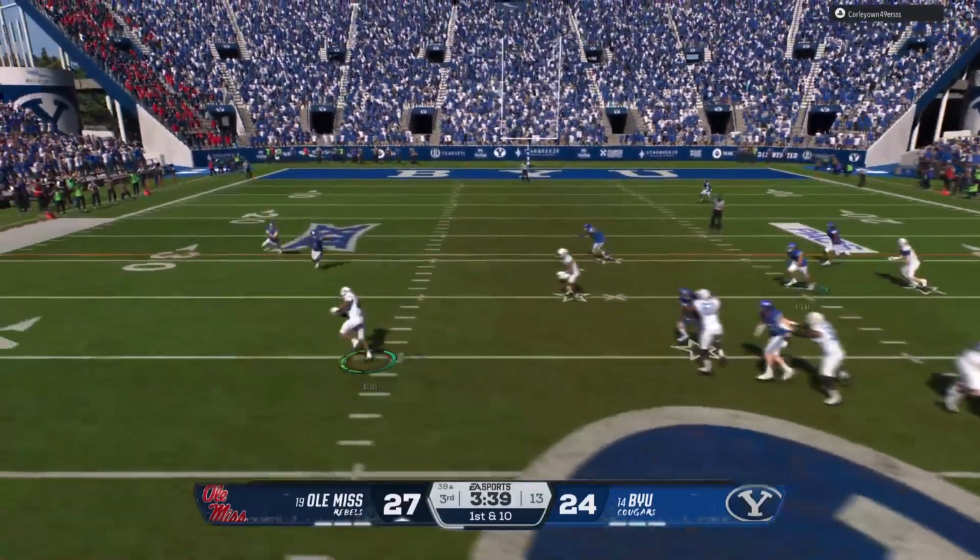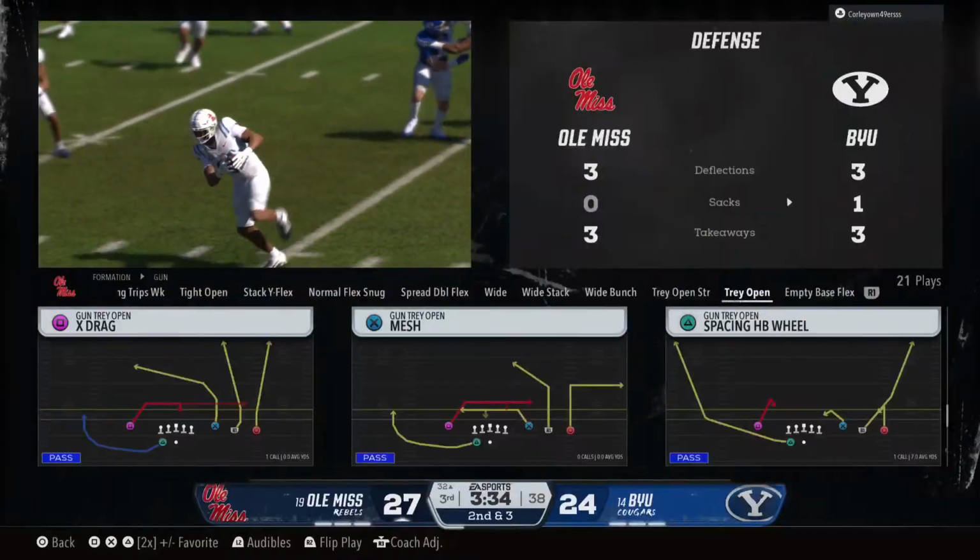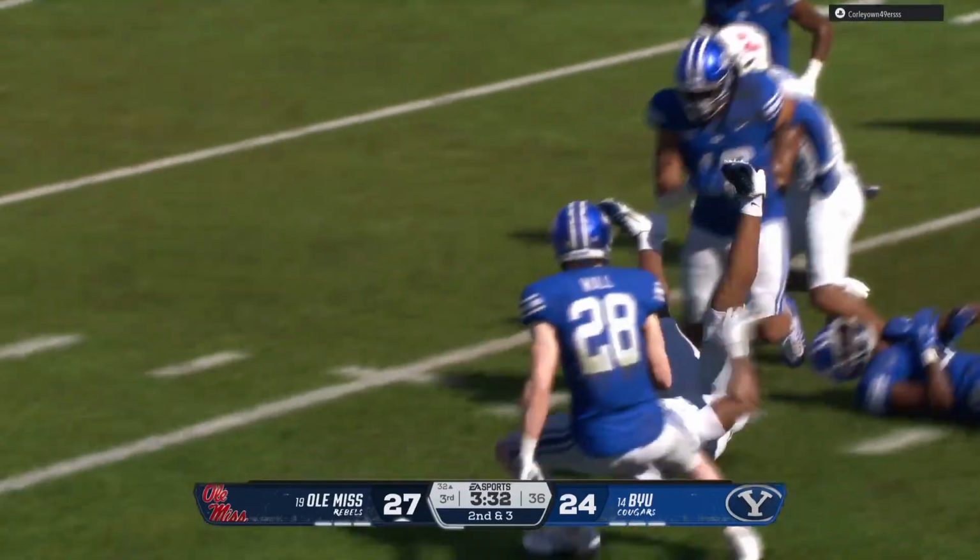To the air on 1st down. Pulls it in. It's Diggs. Stopped after a good pickup, and he'll be just a tad short of the 1st down.